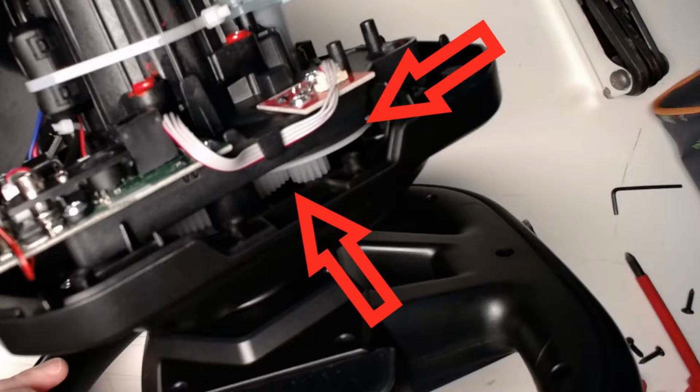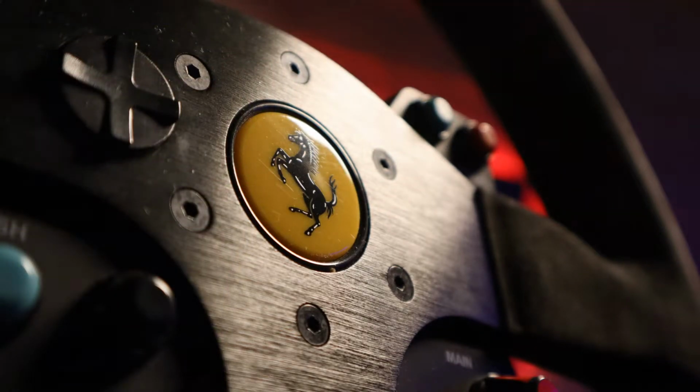If you look at it performance-wise, the T300 base is much better. It's a belt-driven system, which is a difference with the gear and belt hybrid solution of the T248. You can feel it. You will have a better simulation with the T300 than with the T248, I guarantee this. Also, the T300 has a detachable steering wheel, which the T248 doesn't have. But does a family wheelbase need to have a detachable rim, is my question.